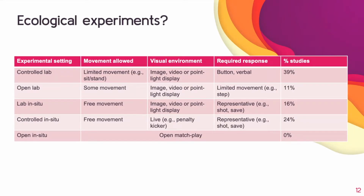We've got the movement that was allowed. So this is just in general how constrained the participants were during trials, how much they were allowed to move, whether they had to sit or stand in a certain position, or if they were allowed to move around freely and quite naturally.